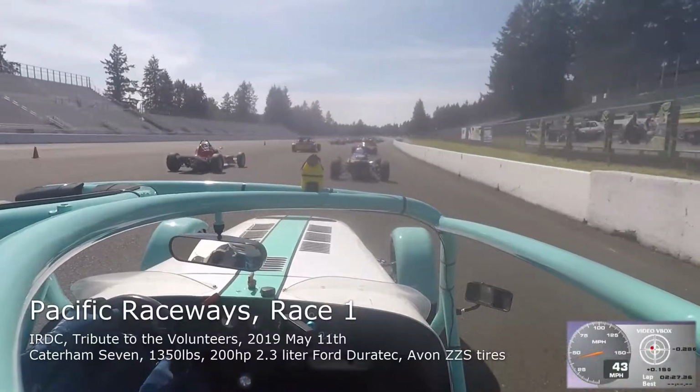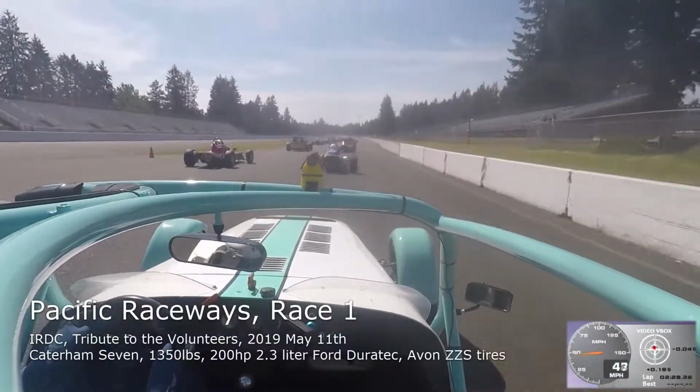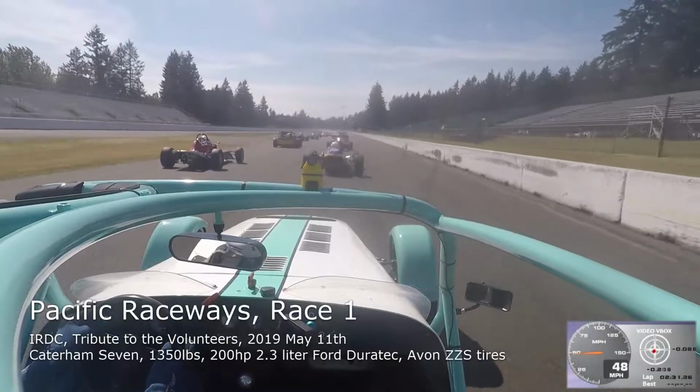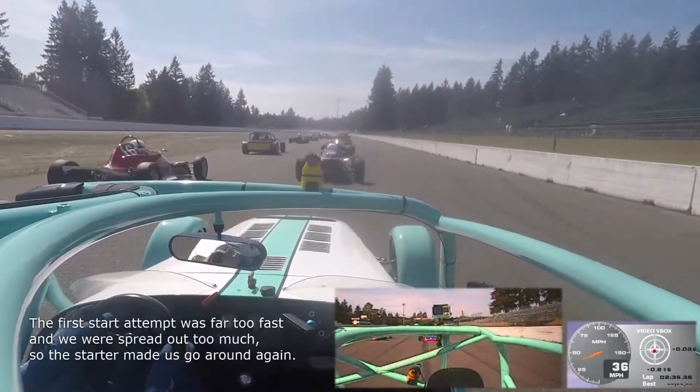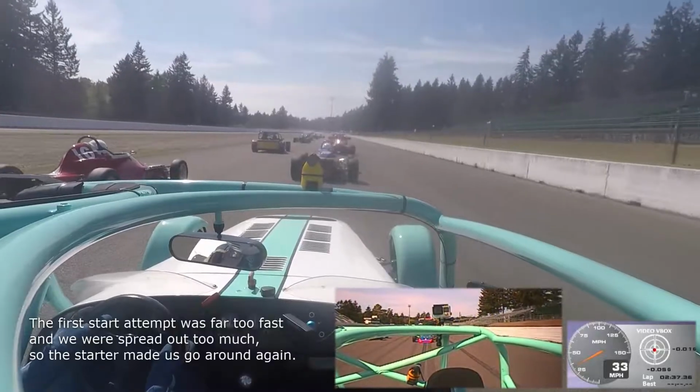Hello and welcome to the first race of the 2019 season. Here we are all lined up two by two. It's the first race, so first race nerves, just getting used to the cars again.